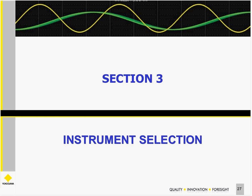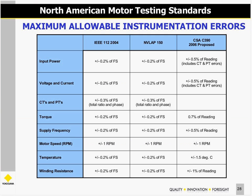Let's look at some instrument selections now. Here are a few standards that we have in North America: the IEEE 112, NAVLAP 150, and the CSA C390. These are specifications that specify the accuracy required for the measurement. Power on the IEEE needs to be measured with an accuracy of 0.2% of full scale. Voltage and current are also defined as 0.2% of full scale, and most of these follow along about the same.